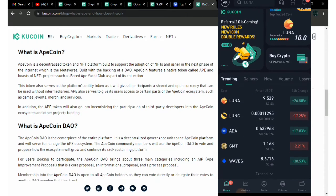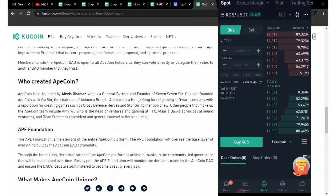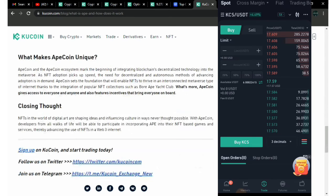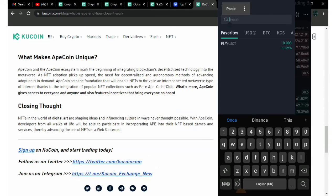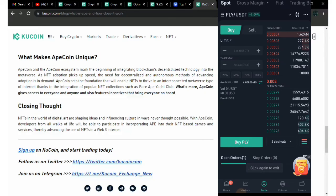You can easily trade any of these tokens. For Luna, all you need to do is click on the buy option and you can easily buy. We've bought KCS already, and if you want to invest in Luna, you can do that. For PLY, you can also do that, but just do your own research, and that's how easy it is to go about it.